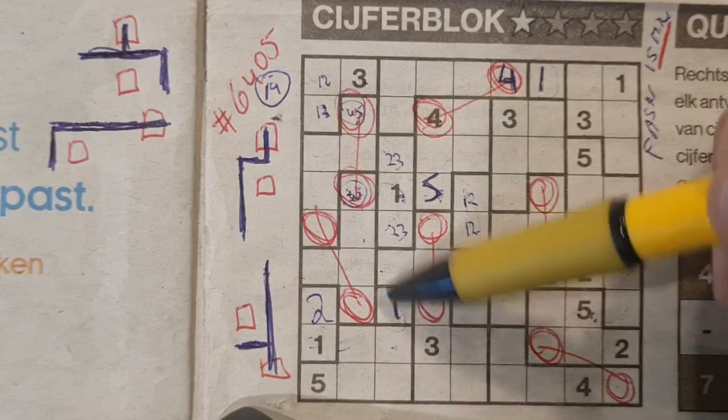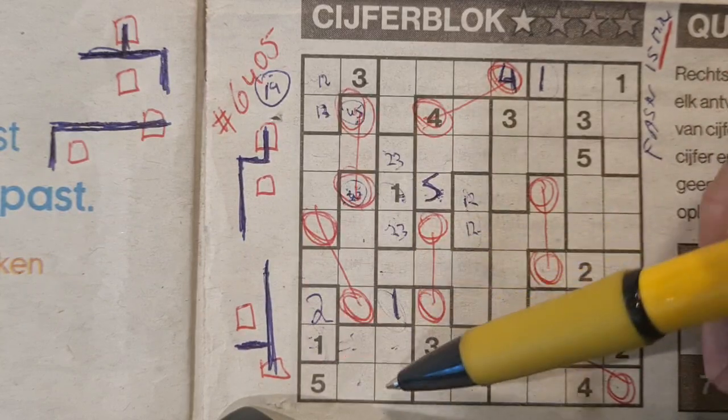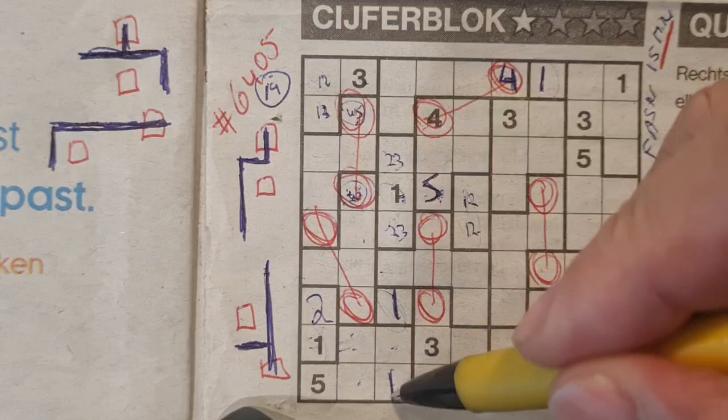These two boxes can be a 1. Those two boxes can be a 1. So 1 box left for the 1 in this area. That should be there.